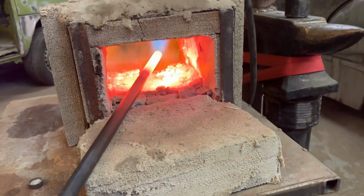Also, anytime I get to forge, I'm happy because I'm not a blacksmith, but it's a good time. So, let's do some shit. Close!